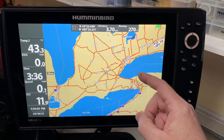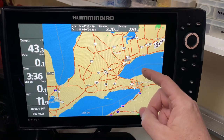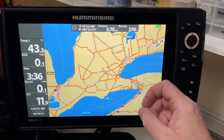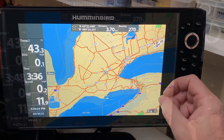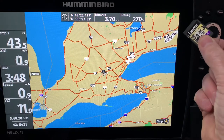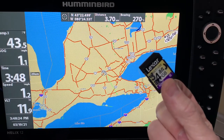So you can see why, as I'm getting to that 2,500 point, I am storing my waypoints on individual lake SD cards or area SD cards. So again, super helpful hint, and it's something that you need to do if you fish a lot and you have a Helix unit. As we can see, the waypoints are stored up here, and I've taken the SD card out. The waypoints are still on the SD card.